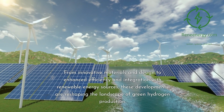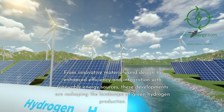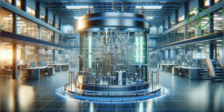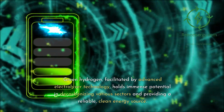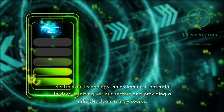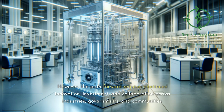From innovative materials and design to enhanced efficiency and integration with renewable energy sources, these developments are reshaping the landscape of green hydrogen production. The journey towards a sustainable energy future is both exciting and challenging. Green hydrogen, facilitated by advanced electrolyzer technology, holds immense potential in decarbonizing various sectors and providing a reliable, clean energy source. However, the path forward requires continued innovation, investment, and collaboration across industries, governments, and communities.